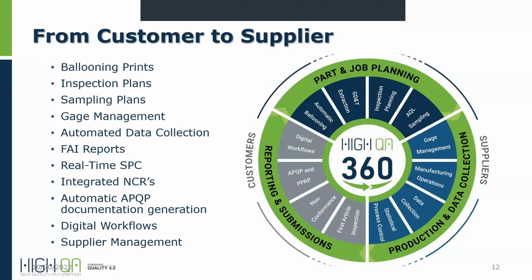From a 2D print all the way through manufacturing and submission, we can help control and streamline your entire process digitally. That's right. This is not a file management system where you're creating files and documents and Excel sheets and then retaining them in some type of system. This is a database-driven solution that provides complete transparency of the part record and increases collaboration between departments, especially manufacturing and quality. So this is the entire process that we're going to really dig into today.